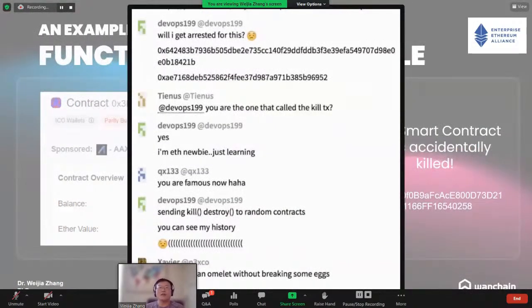So this is the message. I will let you read it. Basically, somebody just sent a transaction to call kill function, and then it just destroyed the smart contract. And then the person replied that you cannot make an omelet without breaking some eggs. So this happened a couple of years ago, and the smart contract is still there, and the fund is still locked.